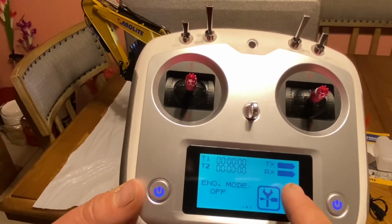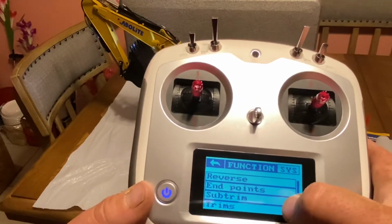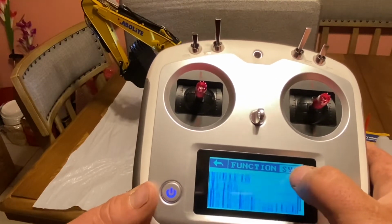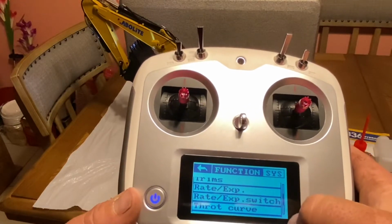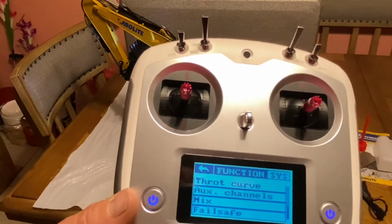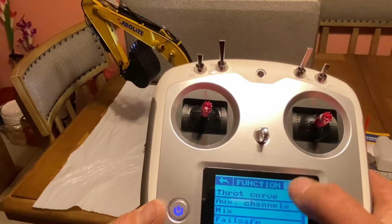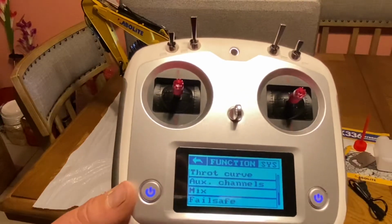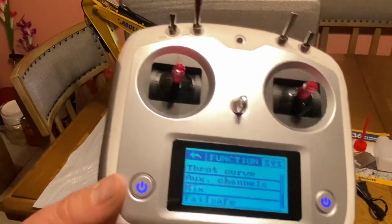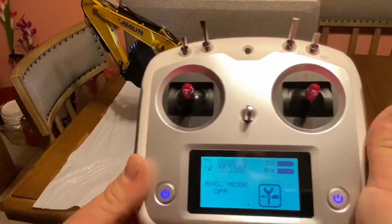And then obviously you can go into settings. Like you can reverse, you can do endpoints, trims, rates, rate and expo. That's really nice. You can put it on a switch. You go in and change your channels. You can go in and set switches for whatever you want it to be. You have fail safe. You have mixing if you want mixing in this excavator. I think that is beautiful, right?